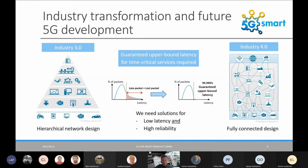And the consistency we express as high reliability. And to get all the way, we have to create solutions for both low latency and for high reliability. And that is illustrated in the right part of the figure, that's removing the long tail in the latency distribution. So we have a bounded latency with a certain reliability.